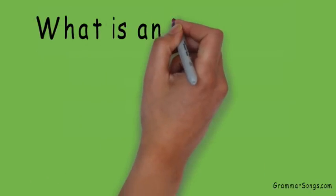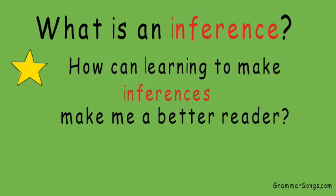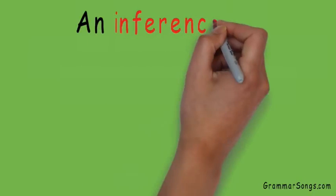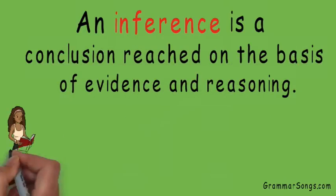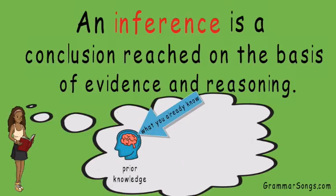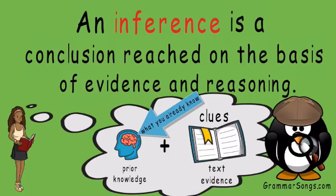What is an inference? More importantly, how can learning to make inferences make me a better reader? Let's get started. An inference is a conclusion reached on the basis of evidence and reasoning. Good readers infer by using what they already know, prior knowledge, along with clues in the text evidence to form an idea.